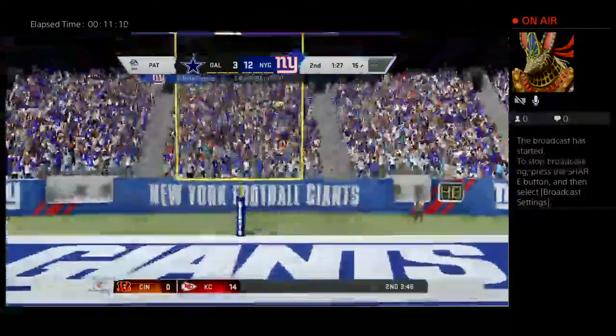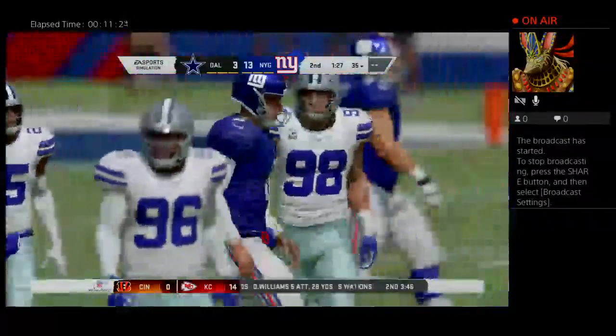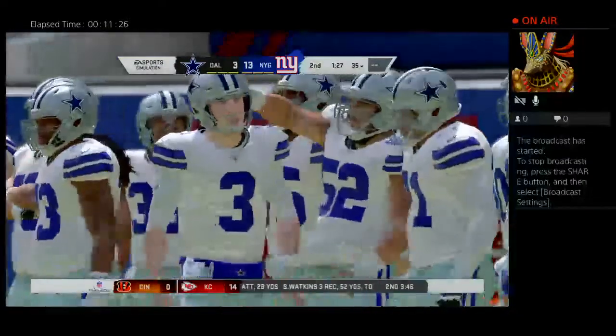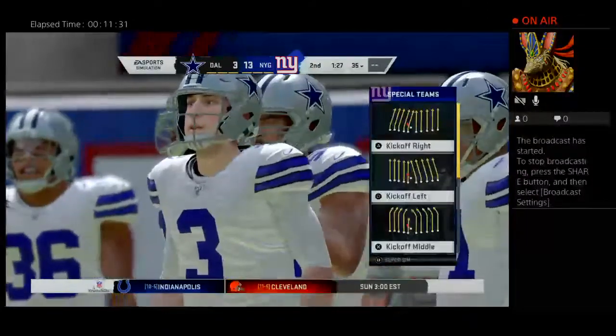This time, the extra point up and good. And his guys will take a 10-point lead. A good drive that time as they go 9 plays in all. And it's capped off by a touchdown run from Saquon Barkley.